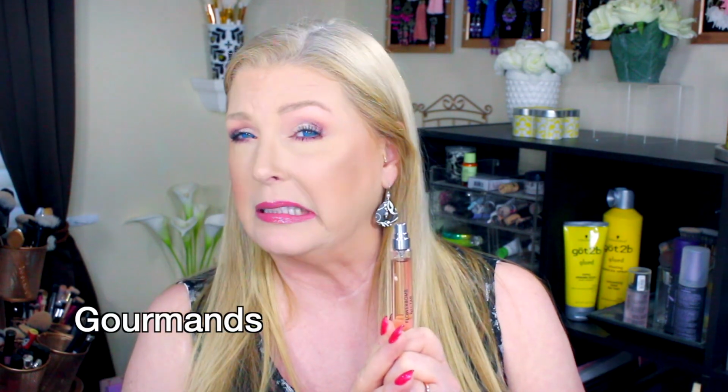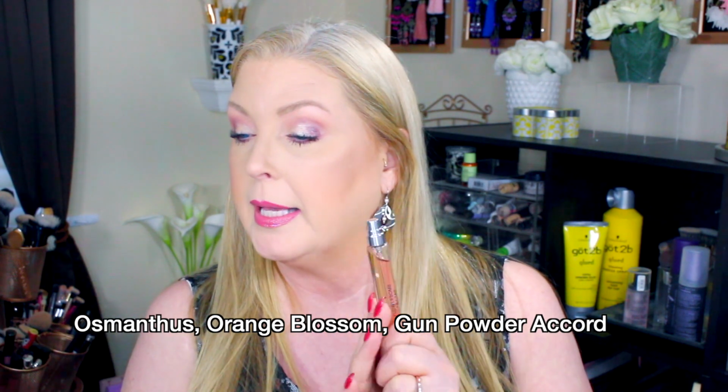So this is from the Warm and Spicy fragrance family. The scent type is Warm and Sweet Gourmands. I'm going to go with that. That's what I'm going to call it. And then the key notes on it are, I'm getting challenging words today, Osmanthus, and then Orange Blossom, Gunpowder Accord. So this one's a little bit more spendy for a travel size, $32. And the Giorgio Armani is $28. So I remember these were like $20 not too long ago, but oh, this is gorgeous.